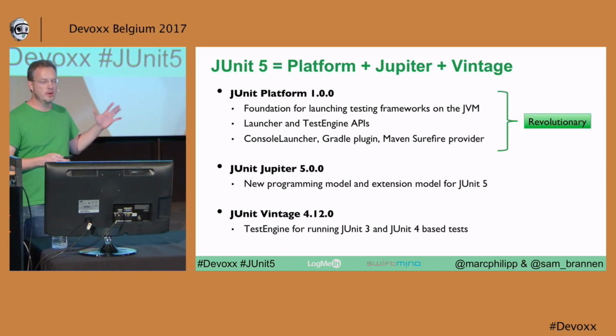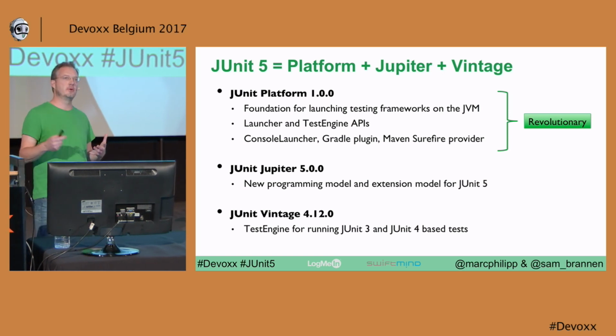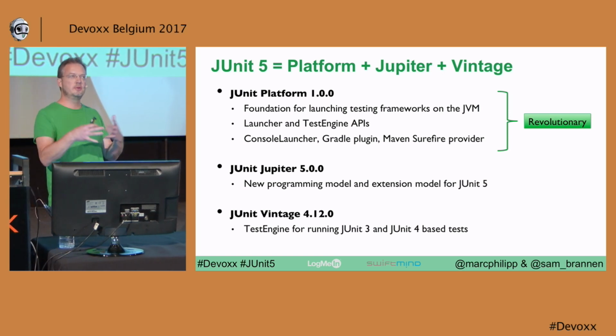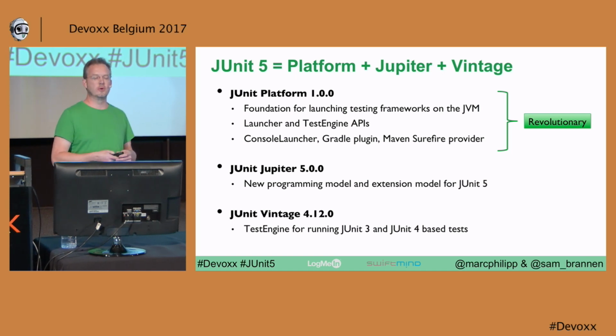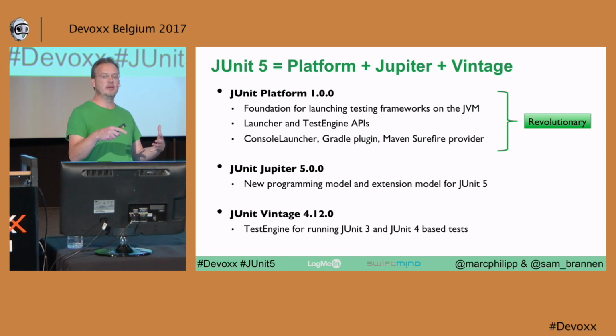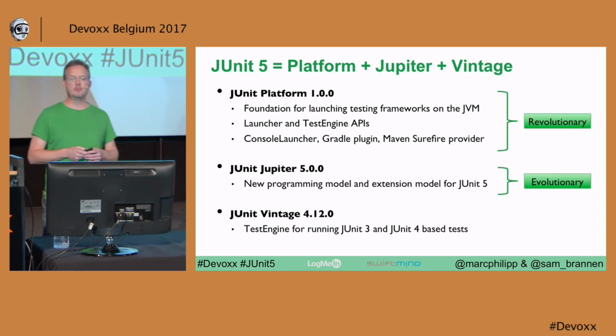So this first part, I'd like to point out again, is basically revolutionary, right? This has never really existed before. People kind of used JUnit 4 like that, but it wasn't the goal or the plan behind the architecture of JUnit 4. And with the JUnit Platform, now it is actually the idea that anyone can build upon this basis here. The next up is evolutionary, right?